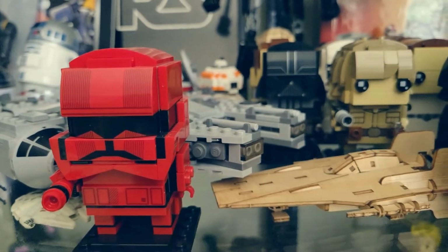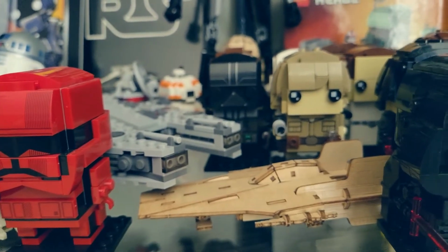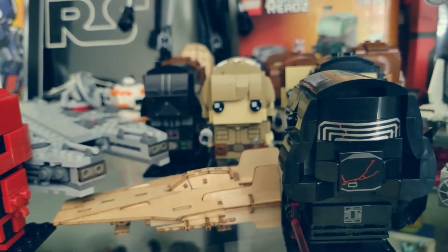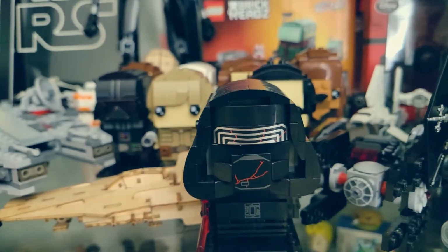The playset ones look like hot garbage, and the UCS one is what? It's like $1 million or whatever. It's $800, but where do you put something like that? Anyway, the MIDI scale, I have two of them. I love the MIDI scale. That's a custom TIE Fighter there, and all my brickheads. There's a wooden A-Wing.